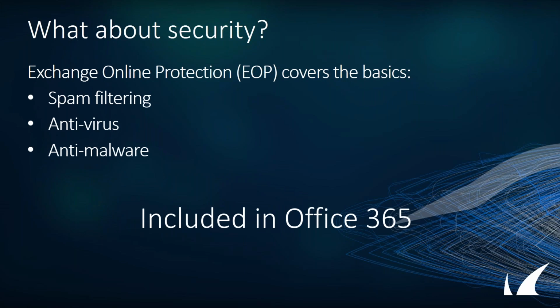So EOP is your basic. It covers spam filtering, basic AV, basic anti-malware. It uses a slight variant of the engine they use for Windows Defender, which anybody using a Windows workstation has had since Windows came out, I think early or late XP, and it was common in Windows 7. It uses the Windows Defender stuff, so it's pretty effective. It's not top of the line, but it's actually pretty effective.